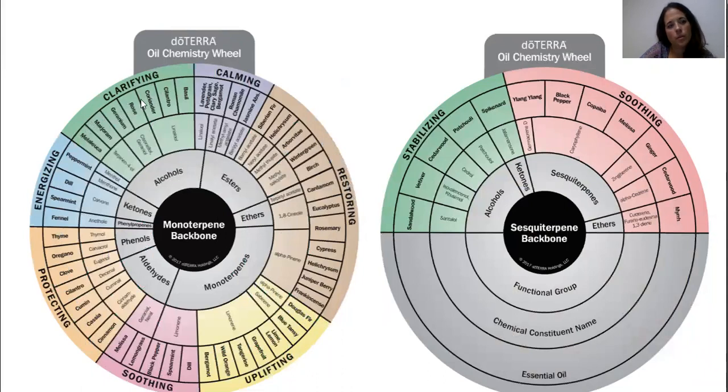Rose falls in the alcohol section, that's the chemical makeup of it, and it is clarifying. Rose and geranium are both that. So this is a great wheel just to have on hand to figure out what the different oils are and how they work and what they do.